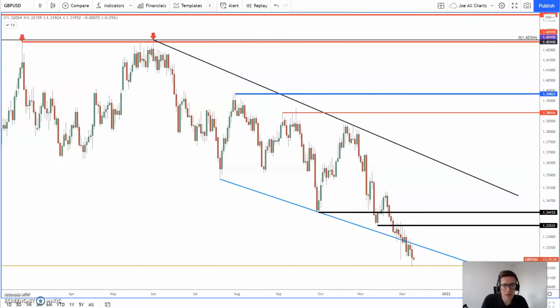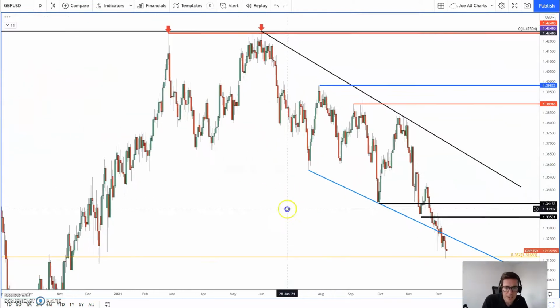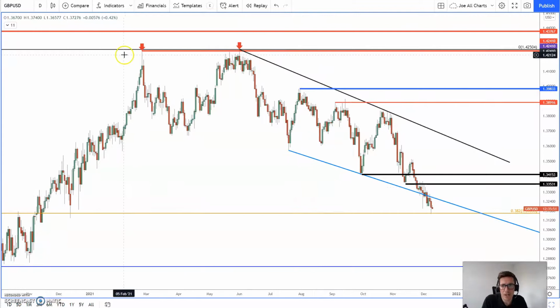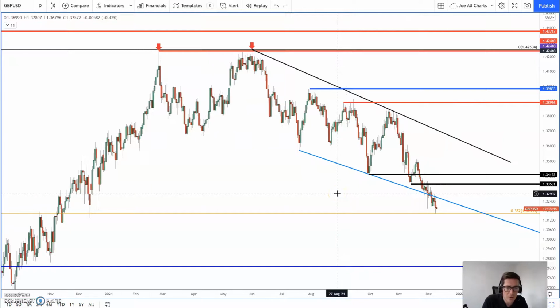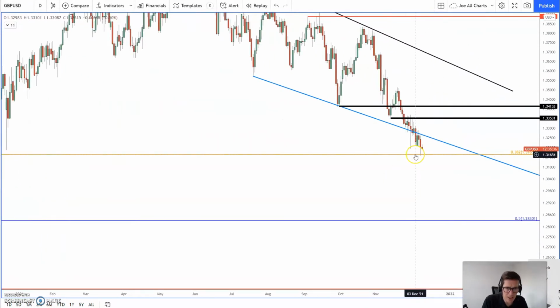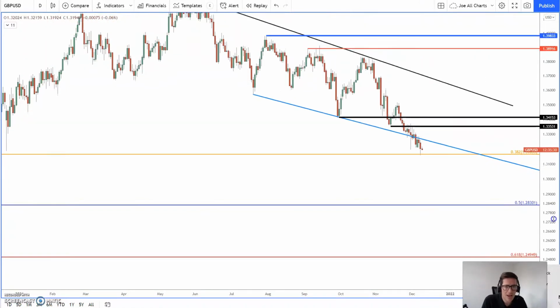And then finally I'm going to take a look at cable, because this continued to slide lower on the back of the fresh restrictions that the UK government put in place yesterday. As you can see, we've been trading within this bearish channel. We've broken down a number of supports without any real fight from the support levels or the buyers to really support the price. So what we saw yesterday, really interestingly, was a test of this 38.2% Fibonacci level at 131.65. Now, why is that relevant?